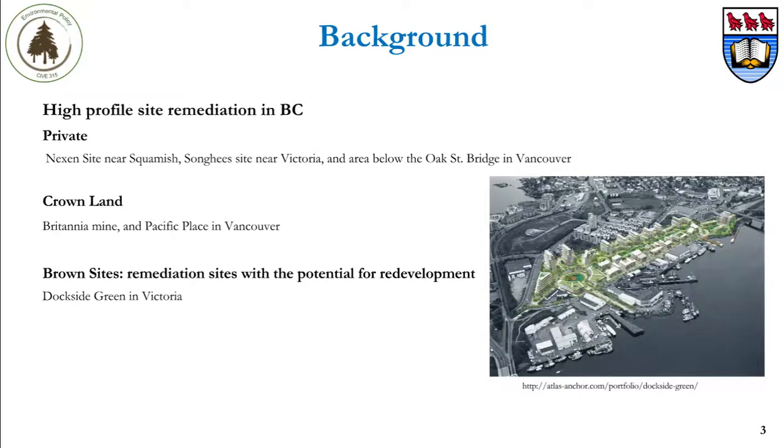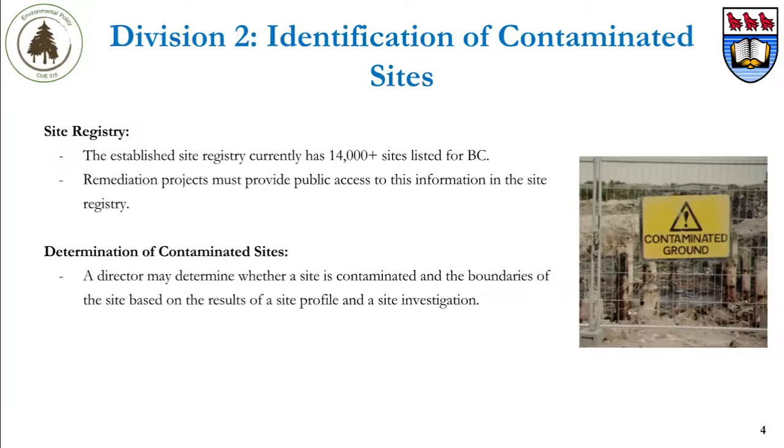Some notable Crown land remediation sites are the Britannia Mine, which is just outside of North Vancouver, and the Pacific Place in downtown Vancouver. A notable brown site is Dockside Green in Victoria, where the area was previously contaminated and is now being remediated to its full potential and is home to many residential buildings.